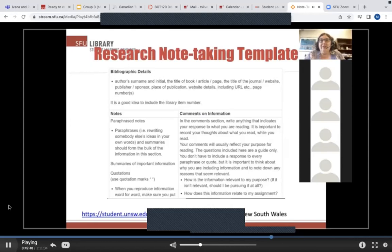So you would put all the bibliographic details of what you're reading from on the top. And then you make two columns. In the left-hand column, you make your notes, what the book says. You're sticking to what the book says. But in the right-hand column is where you jot down your thoughts. Is this supported by evidence? How consistent is it with other things I've read? What questions do I have about this piece? That kind of thing.